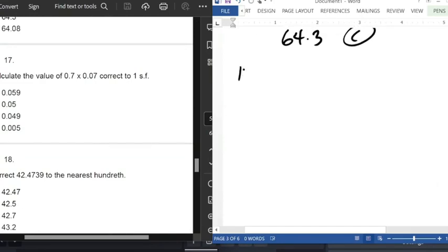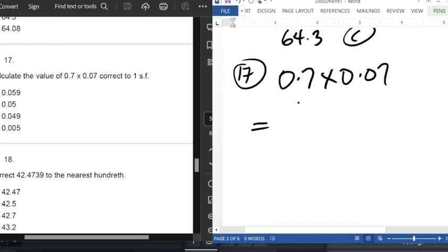For number 17, calculate the value of 0.7 times 0.07 correct to 1 significant figure. So this is also very easy. What we're going to have is 0.7 times 0.07. If you want to do this, just multiply the whole numbers there, which gives us 49, right? How many digits do you have after the decimal point here? 1. How many here? 2. So that is 3. So we just count 1, 2, 3. Put your decimal point, 0.